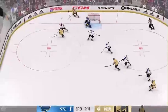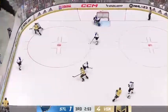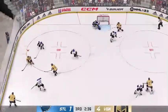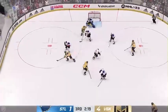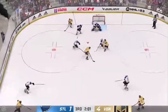From the point, way too high on that one. You can't shoot it up there from the point. You're not going to have any friends in front of the net screening the goalie soon. Look at this attack. It's smothering here, and the fans are loving it. Carried along the boards. Cuts to the net.